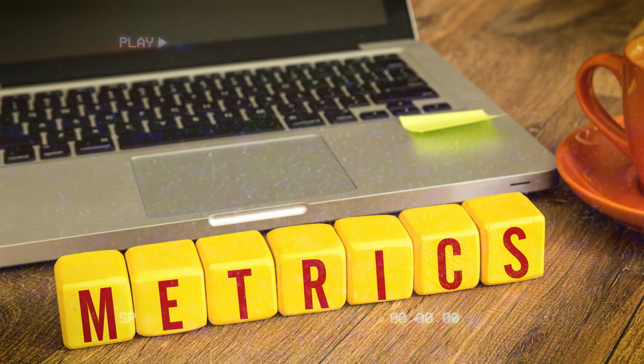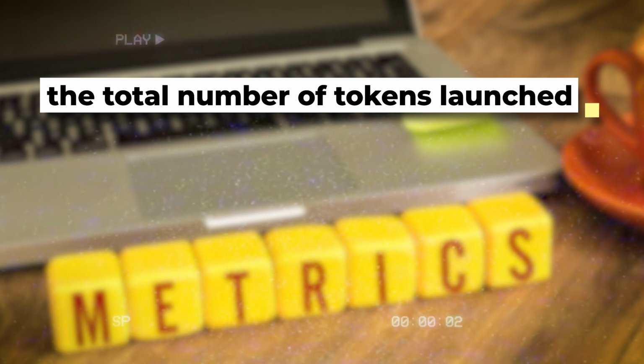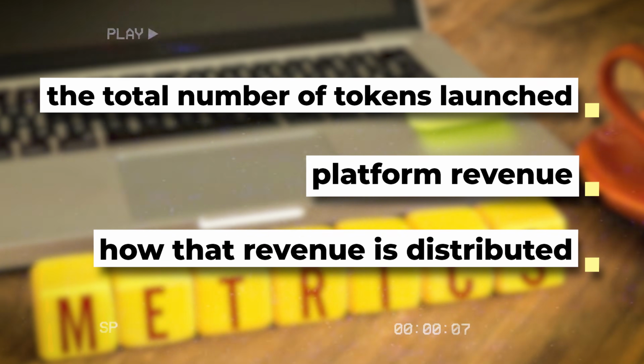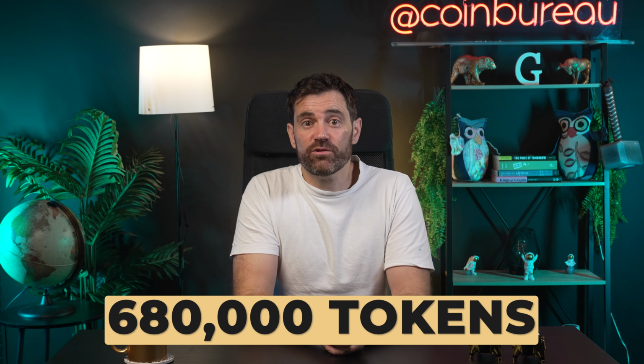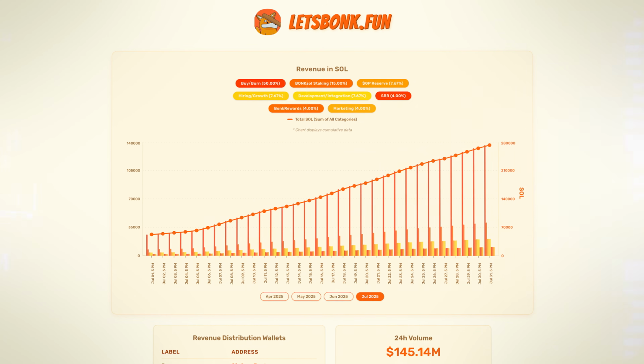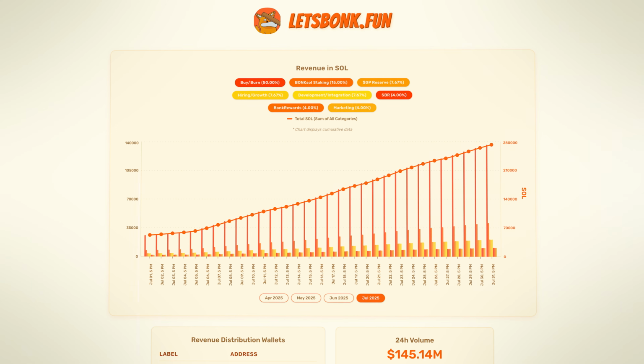What's great is that LetsBonk openly displays key metrics, including the total number of tokens launched, platform revenue, and how that revenue is distributed. At the time of shooting, over 680,000 tokens have been launched on LetsBonk, generating more than 264,000 Sol in fee revenue.